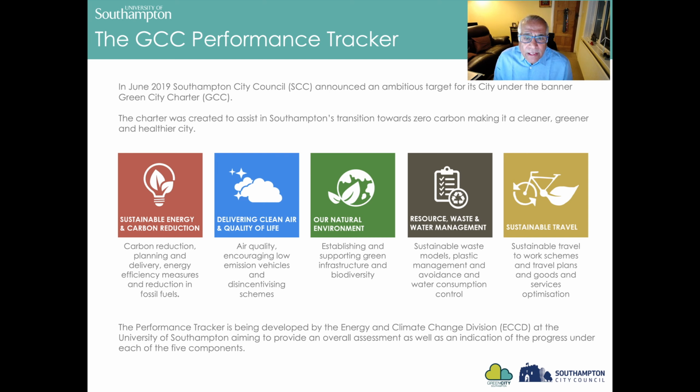The tracker is created to allow us to assess the current status of a signatory to the charter, and also assess the progress as we go along to 2030. And I'll go into details towards each one of these criteria now.